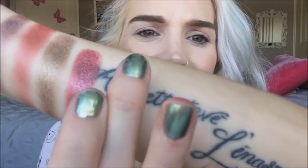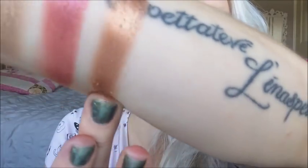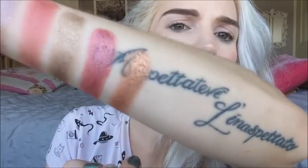Look at this bad boy bronze. Oh gosh. Do your worst, bad boy. Do your worst. Oh gosh, look at that. Like crushed copper all upon my arm.